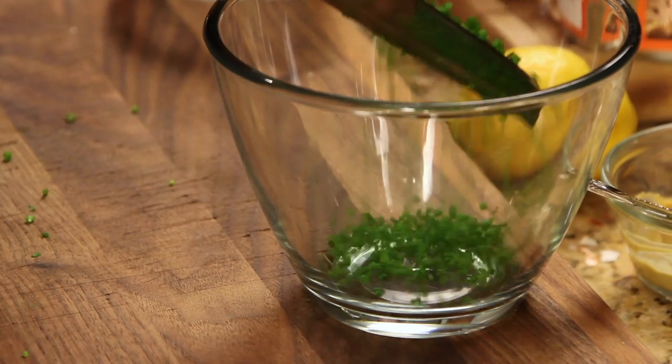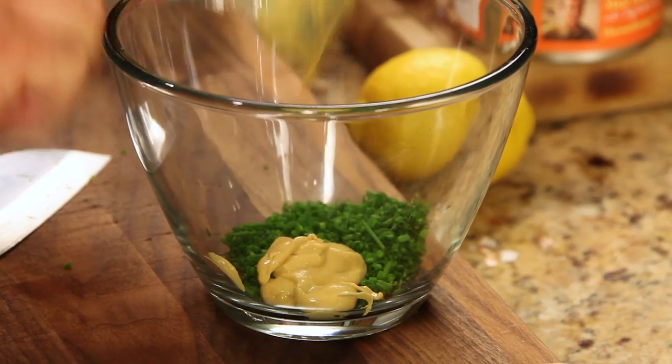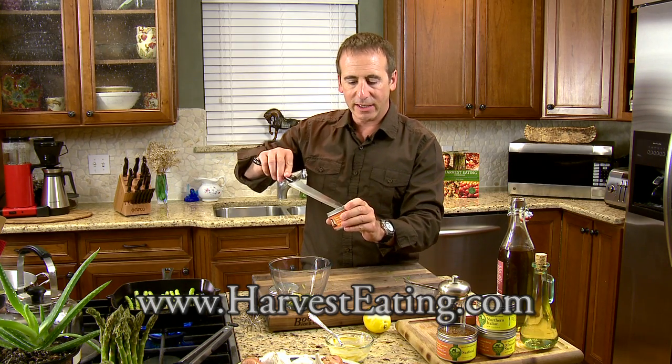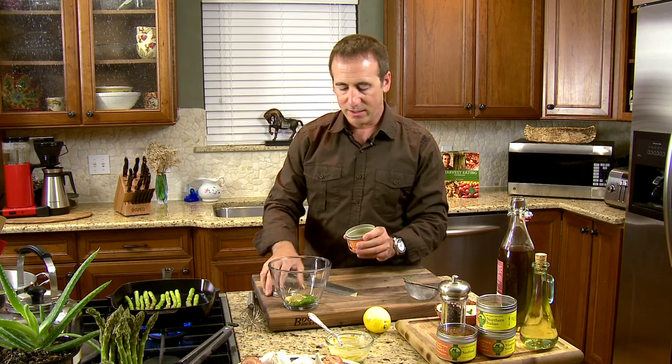Okay, now let's get these chives right down in our bowl. Now, we want to add some good mustard. This is a Dijon mustard, so about a tablespoon. And that helps to thicken it up as well as give it flavor. Next up is a little bit of our Harvest Eating Greek chicken seasoning. We just want to take a little tip of a knife full and put that in there.